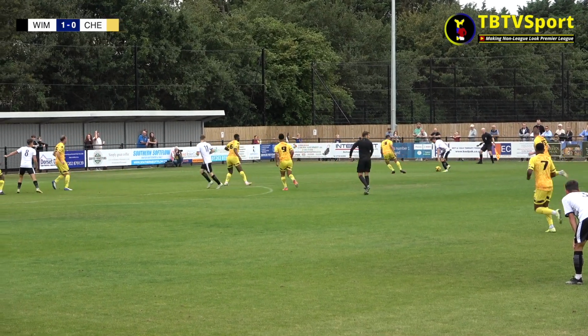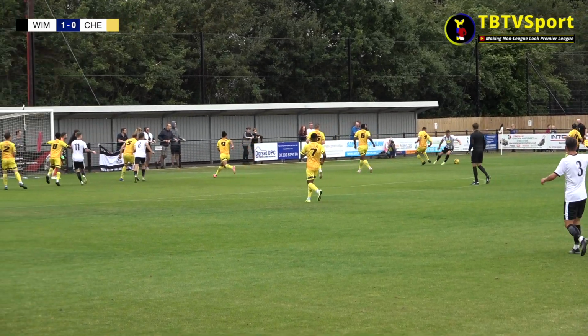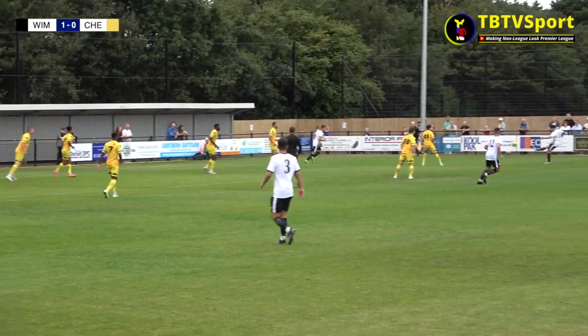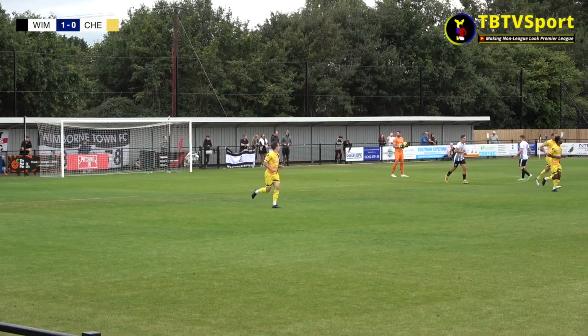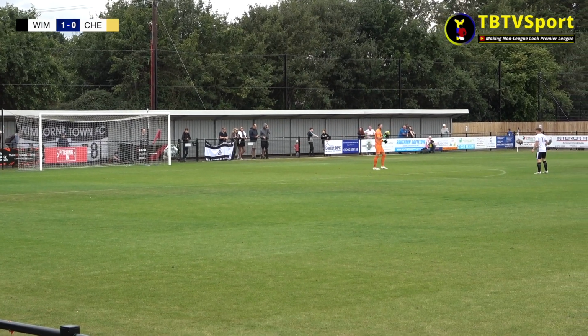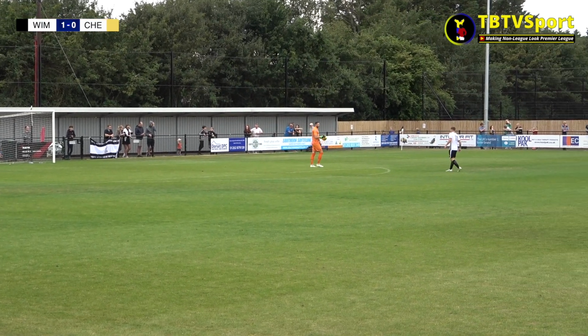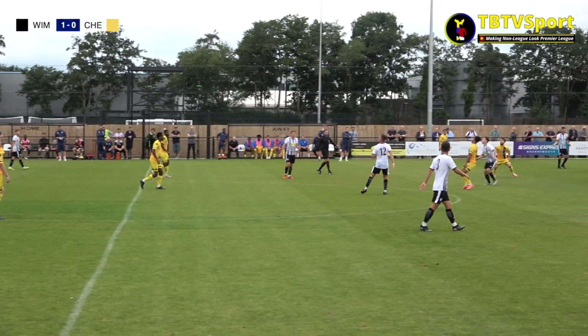Chesham number 15 Mark Kirby was lucky to get away with that, and lucky to get away with another one later on in the highlights. In fact, it was from this point onwards that the game started to get a bit niggly. There's a few unnecessary challenges going in. At best, the referee's trying to let the game flow. At worst, it's a green light to try and get away with whatever you can.